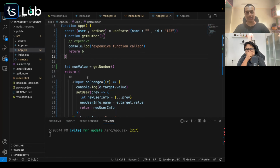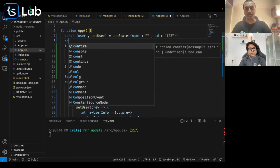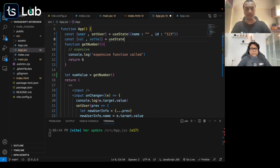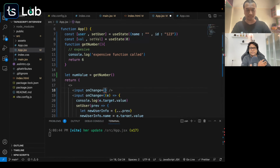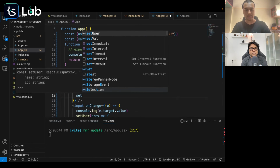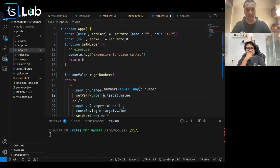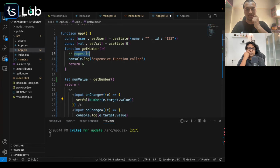Well, what we need to understand is, let's say I have another value and I'll consider another state variable again. So we'll have a value and a setValue with useState, starting at 0. I can say onChange, and what I will do over here is set value to e.target.value. Let's write it in a better manner. I'll change it into a number. So this is what is going to happen, and only this shall trigger this particular function.